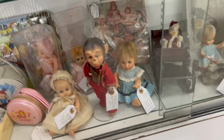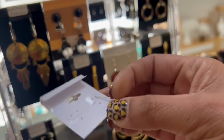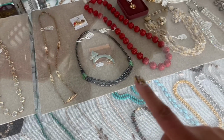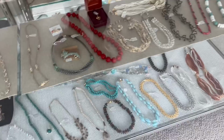Look at that amazing monkey doll thing. See another cat pin. $5. I don't think this is what I want it to be. No, it's not. I'm gonna put it back. But that long blue cat pin is pretty awesome. I'm gonna add that to my key list. That's pretty great, and it's only $5.